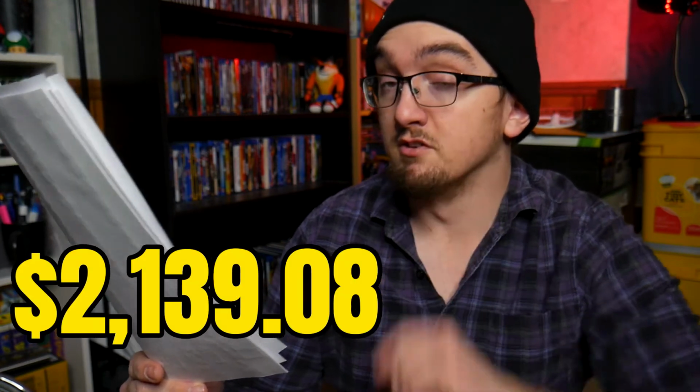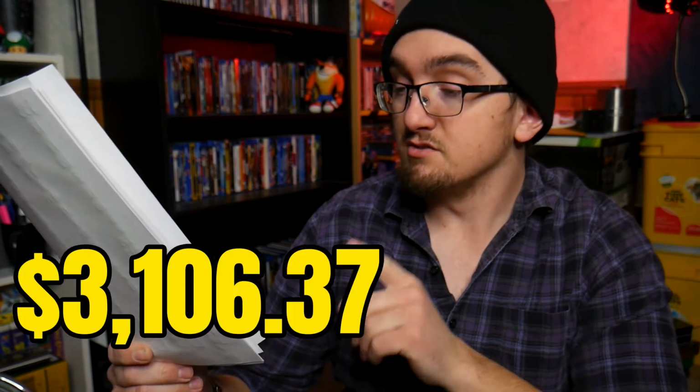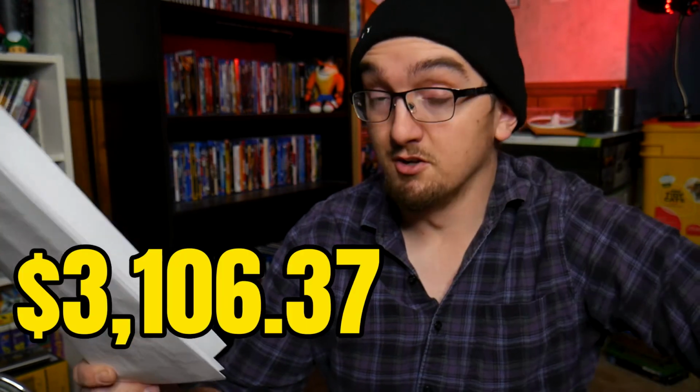Okay, so another round of scanning and adding and all kinds of basic mathematics later. Got these 2 shelves done, and just those 2 shelves alone are worth $2,139.08. And then when you add it with the pile we started with, the grand total so far is $3,106.37.